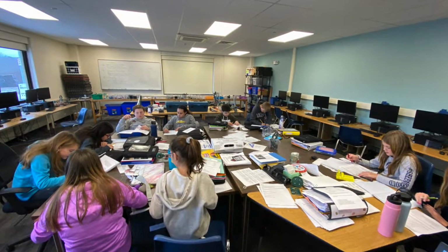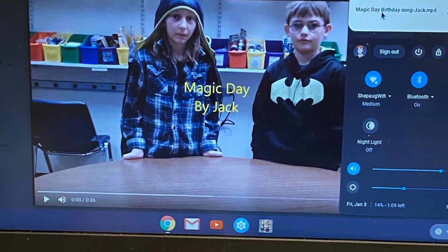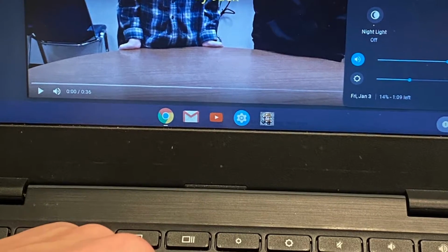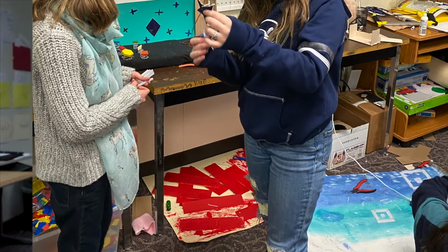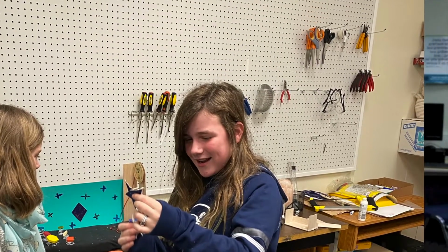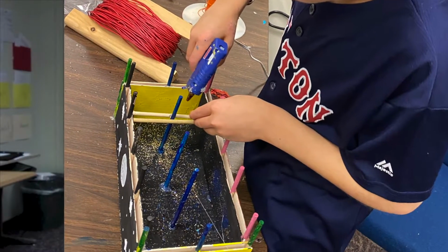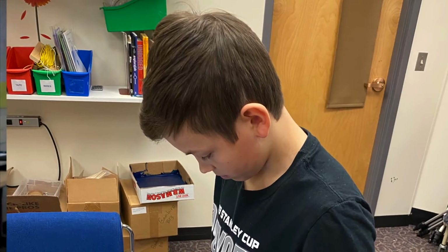I am here to share with you a little bit about what we do in 6th, 7th, and 8th grade Project Lead the Way. Project Lead the Way is a pre-engineering program, and in 6th grade we start out with an introduction to engineering, and we talk a lot about design and modeling and how engineers use the design process to solve problems and create innovative ideas or products.